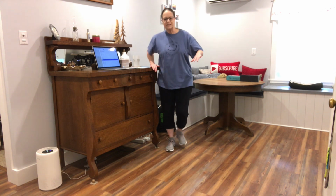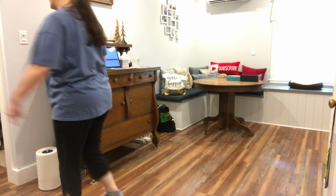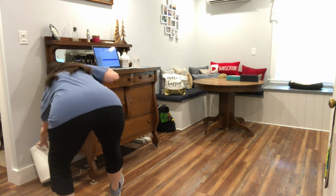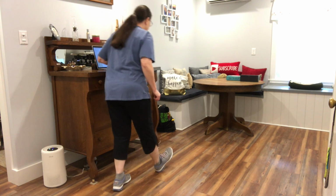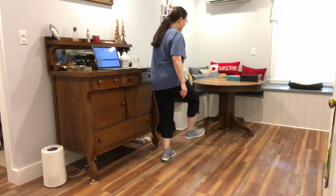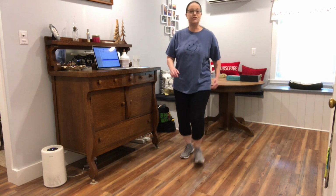And just keep doing that and get used to it. Right? Heel, flat, step. Keep going. Heel, flat, step. Now, keep in mind, this is starting with the same foot every time. Heel, flat, step. Same foot every time. Just for this exercise though, okay?